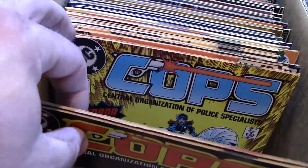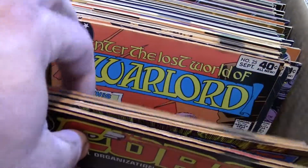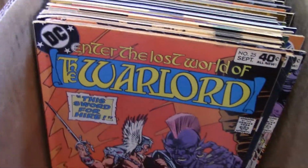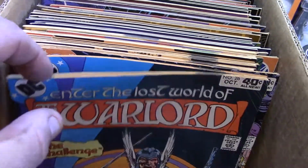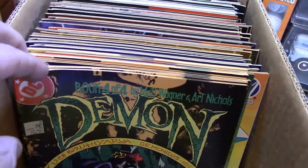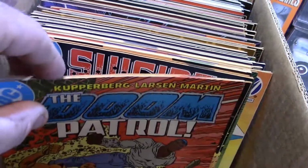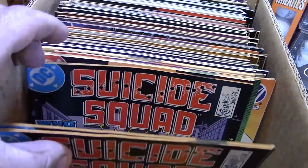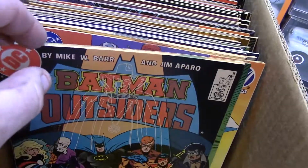Warlord, well, that's more cops. I do have a nice little Warlord group if it ever gets popular again. Problem is everybody else on the planet has a nice little group of Warlord too. They're just not rare. Demon. That's a miniseries. I probably should pull that Demon, but exact same issue. Suicide Squad 4.